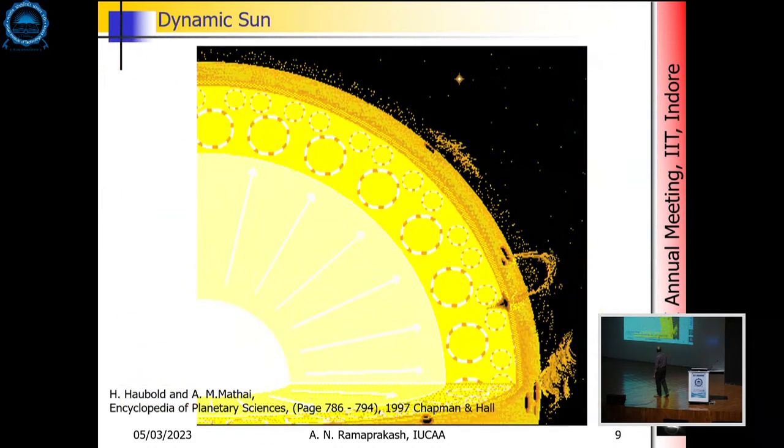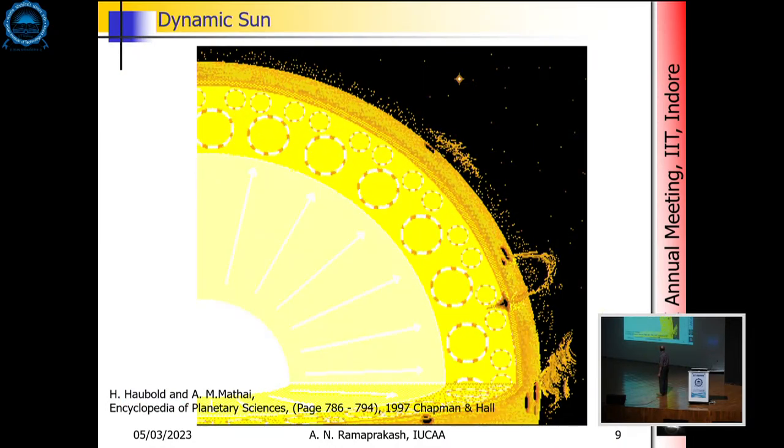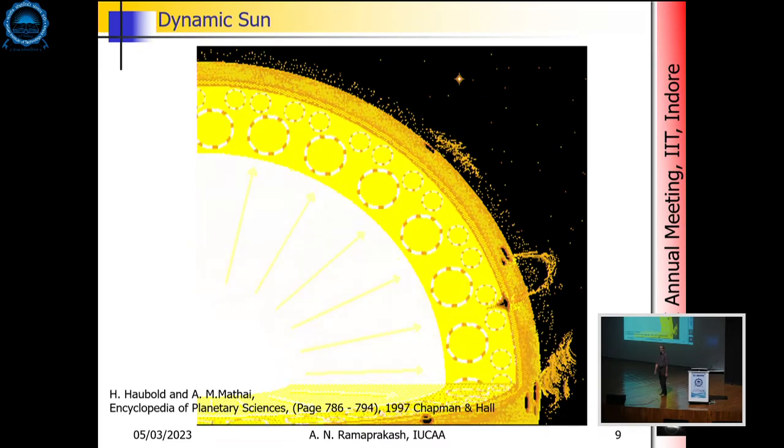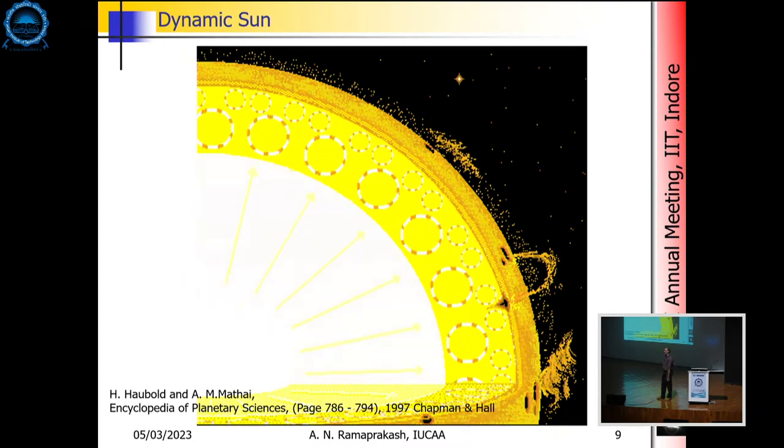Sun is a very bright source. So why do we build payloads like this? Sun is a very, very dynamic object, and it happens to be the closest star.